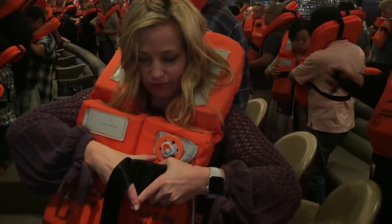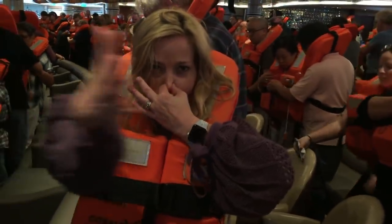Great, well, we have the captain and crew too. Hope you have a fantastic time here on board the Grand Princess as we go north to Alaska.